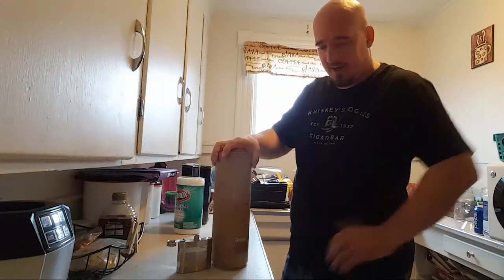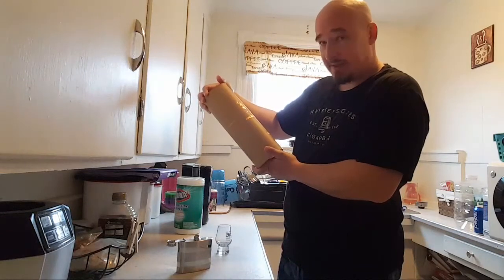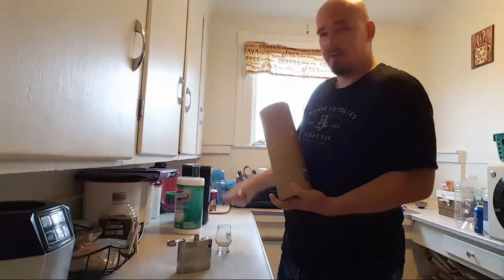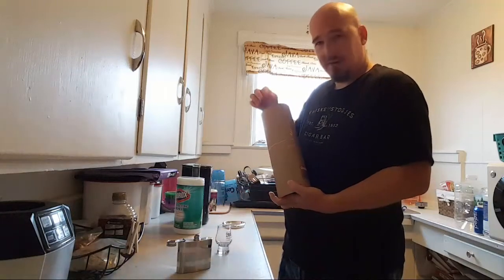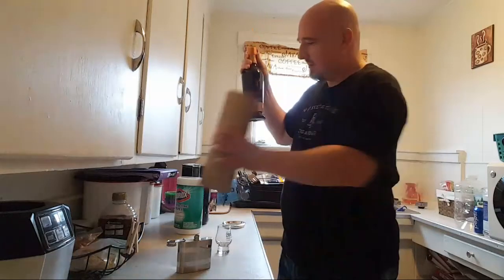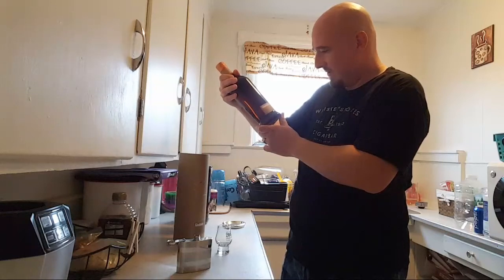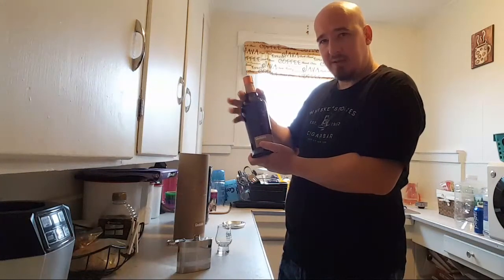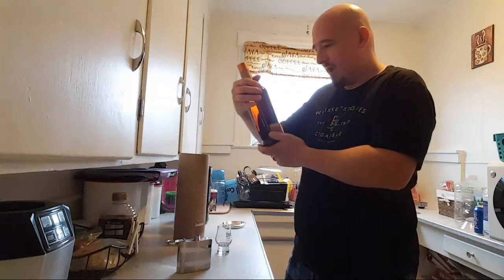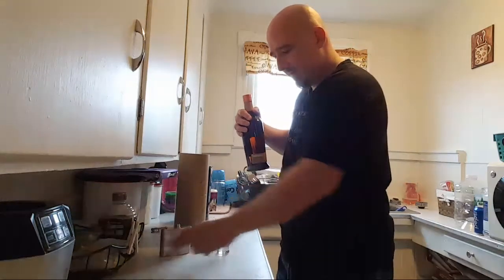This is Glenfiddich, finished in India Pale Ale casks. So it's a little bit of a reversal from what we're used to. We usually see beers that are finished in whiskey or bourbon barrels. They've kind of gone the opposite route with this, so it should be pretty cool. A nice peaty single malt Scotch that's got some hoppy bitterness embedded in it from those barrels. Hopefully, that's the flavor it picked up.